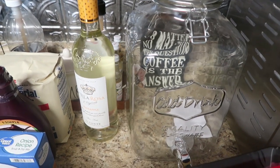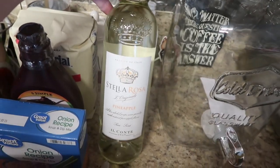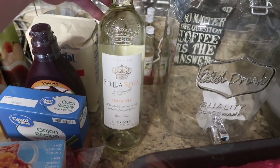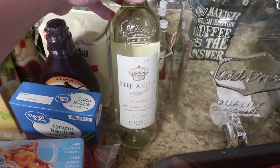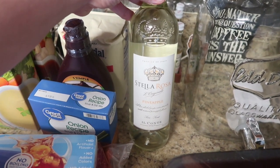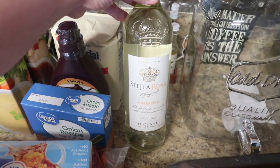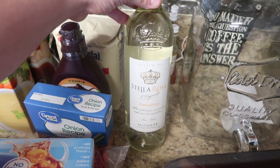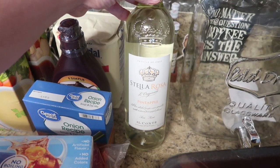I'll definitely post a picture when it's all set and ready and show you guys how it looks. And then I did get myself a bottle of the Stella Rosa pineapple. This is actually not the one that I wanted. Well, I like the pineapple better, but they were advertising on the app that the peach flavor was $8.98 on sale, which is an amazing price for Stella Rosa. Even in H.E.B, where they run deals and stuff, it's still $10, $11, and sometimes $12.